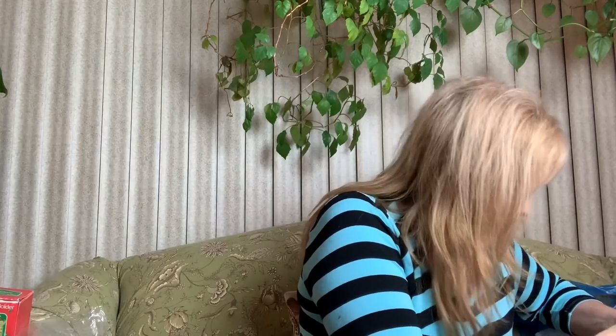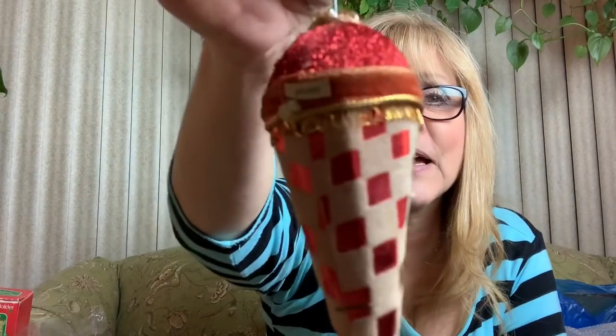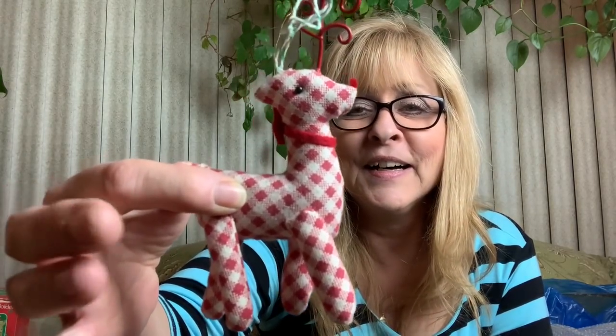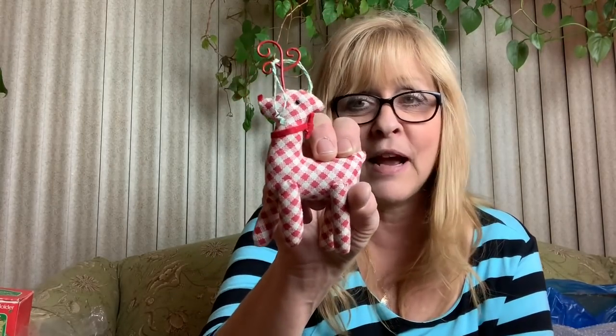Some Japan ornaments. Look at this. How cool is that? There's the label. You can see it. Oh, look how cute. This is the kind of fabric I was looking for to use for a hanger on my snowman plaque thing I made in my DIY the other day. Here's another ice cream cone. Oh my gosh. Some vintage wrapping paper.